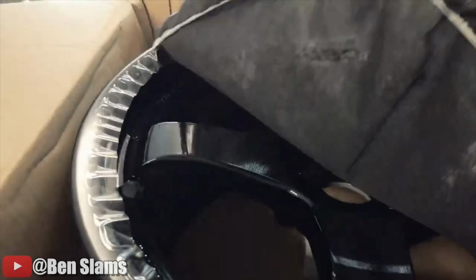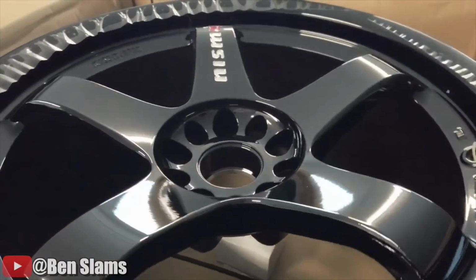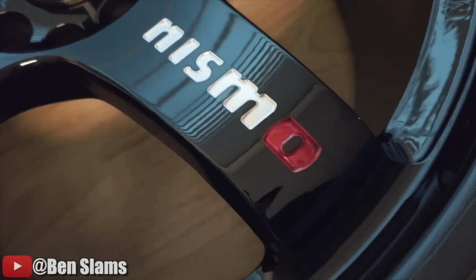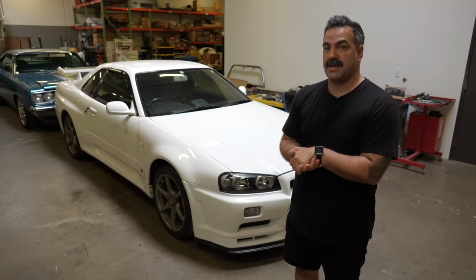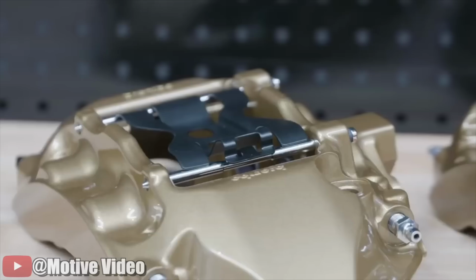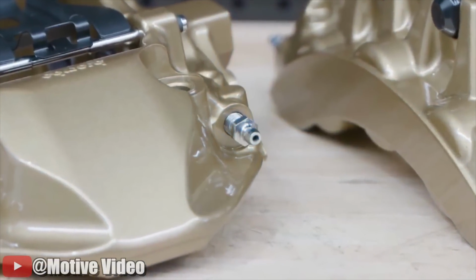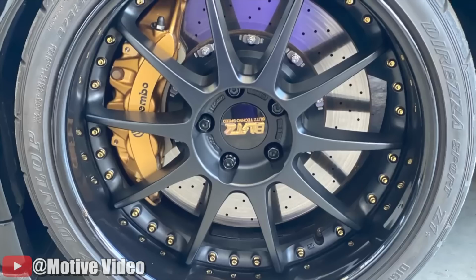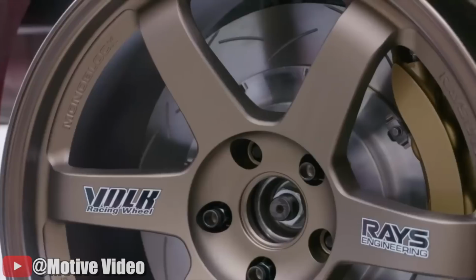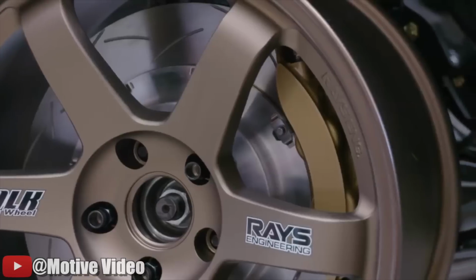So Nismo 18 10.5 plus 15 gloss black with the laser etched Nismo writing in it. So that's really going to play off really well with the color change that's going to go on this car. The brakes, as of right now, we have decided on R35 GTR Nismo brakes. Essentially, Nismo makes kind of a heritage style kit where it's brand new front and rear calipers, front and rear rotors, brake lines, brackets, everything to fit on this car and keep it retaining the factory parking brake. And again, it's brand new Nissan Motorsports stuff.